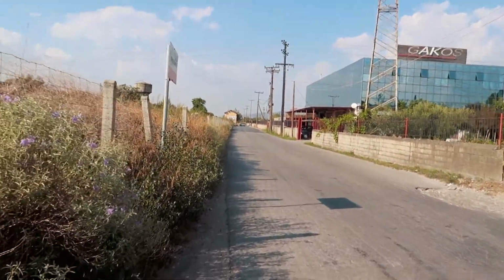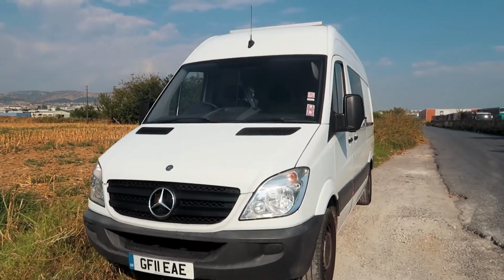Back on the road. So walking back to the van now. It's pretty cool looking through the train graveyard. Bit creepy, especially because it looked like there had been no one there for a very long time. But yeah, very cool. Back to the van.